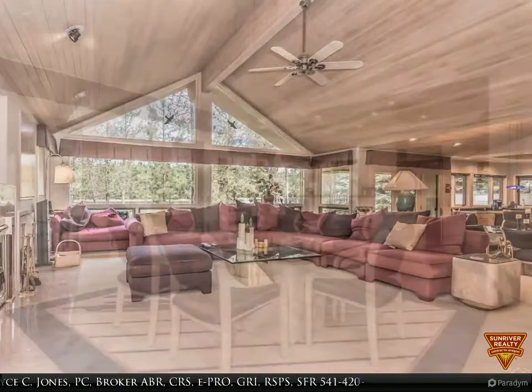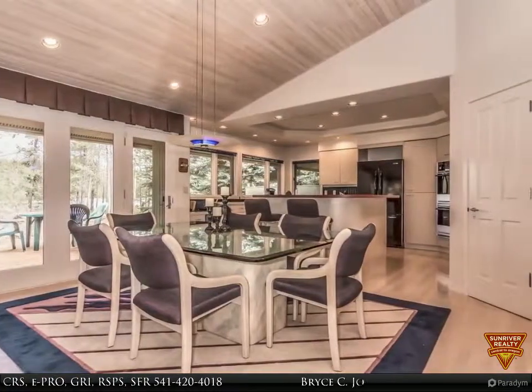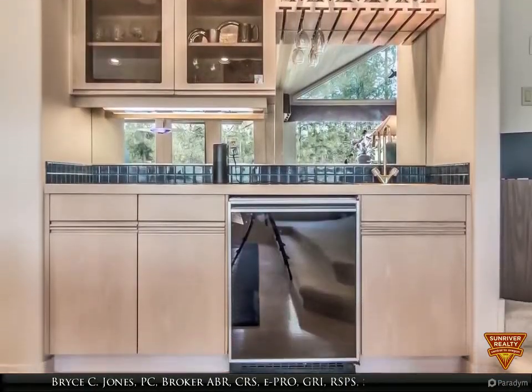Large windows in the great room, dining room, and kitchen bring in the central Oregon sun and allow mesmerizing views of the river. Four bedrooms, three full baths, and a half bath.